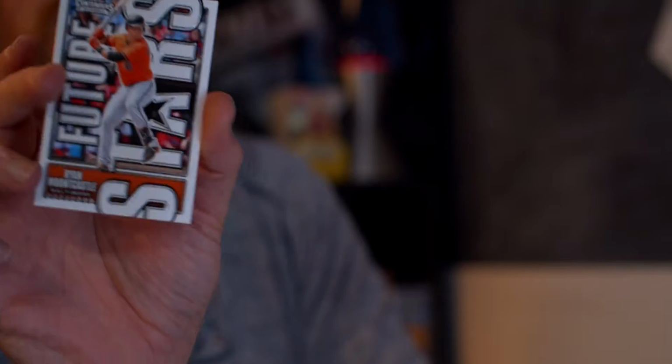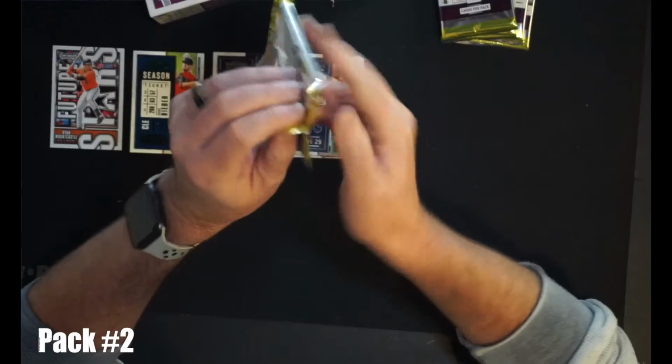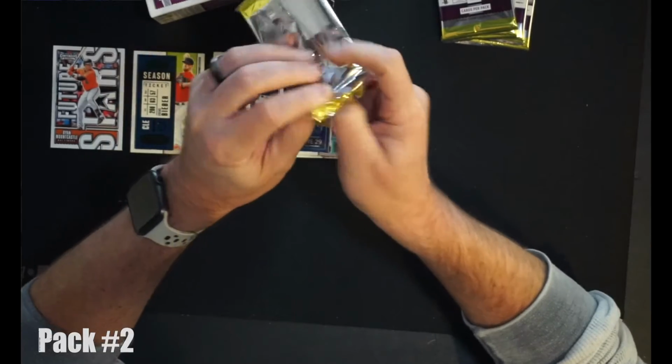Does Topps have that license? I don't know. Future Stars of Ryan Mountcastle, who I will say they probably enjoyed putting this card out because Topps only has an update version of Ryan Mountcastle because they're saving all of the rookies for Series 1 of 2021. But anyway, Ryan Mountcastle, who had a good year for the Orioles. So there we go. That's pack number one. Pack number two. Here we go.